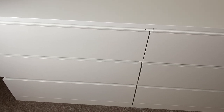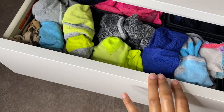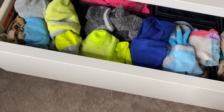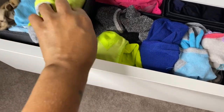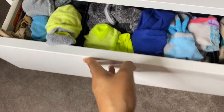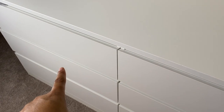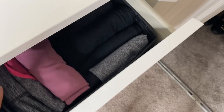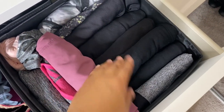Now for the mom dresser, here I have like my underwears and like my socks. I'm only going to show you guys this part because it would be weird to show you guys my underwears. Anyways, I put them in the little cubes, so it's so easy to take out and put back in. So that's what the first drawer is. It has my underwears and my socks. And then here I have bras. And then on this side I have my workout clothes and like 1,000 leggings.